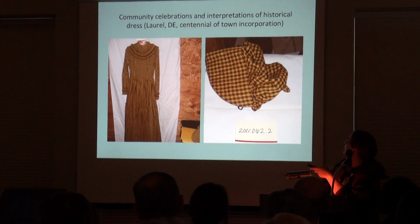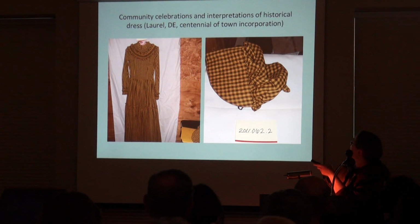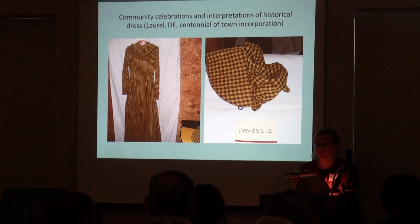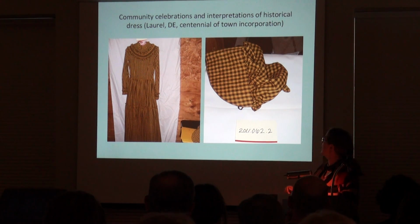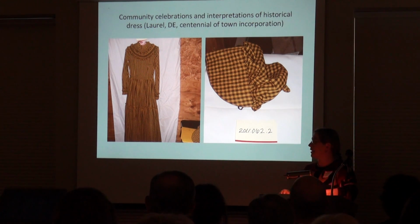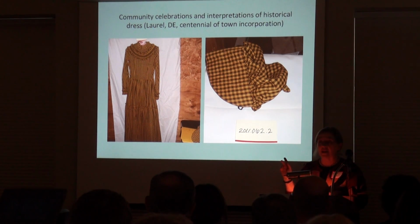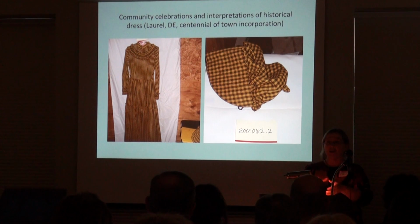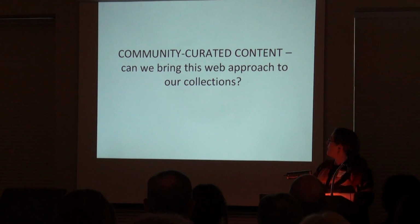Another thing is community celebrations and interpretations of historical dress. This is a dress that was created for the centennial of the town incorporation in Laurel. Nobody in Laurel ever wore a dress that looked like that, I absolutely promise you, in the 1880s. This is an old-timey pioneer-y dress with a big poke on it. But it's really interesting. It marched in the town parade, and it says something about how people related to their own history. When they wanted to present themselves as historical denizens of Laurel, they chose these kinds of garments. So it's an important object for thinking about community memory.